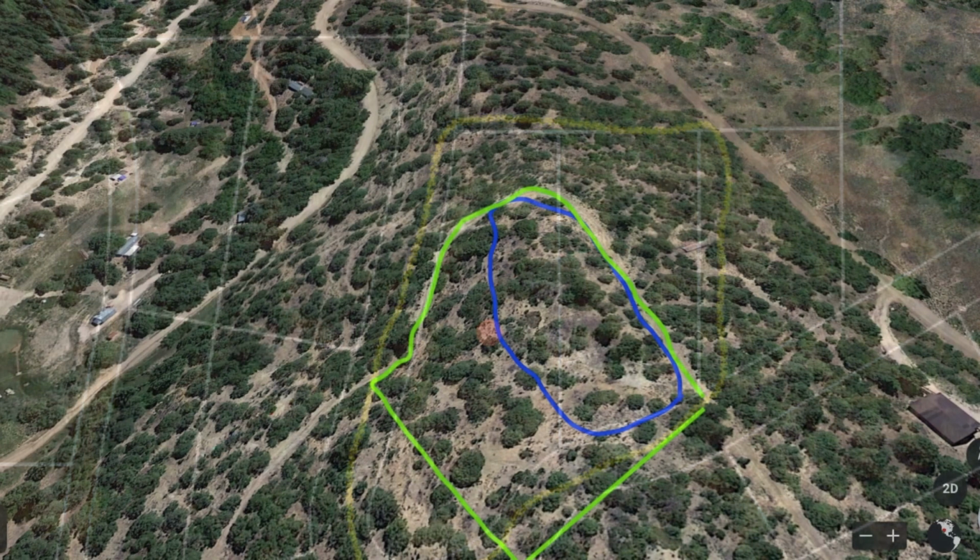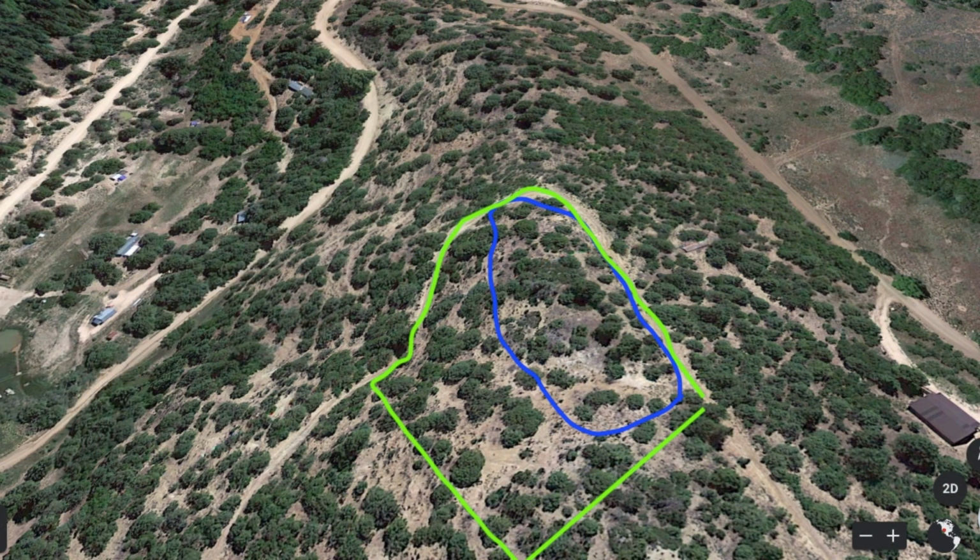So this one here, it's just on Google Earth. It's just showing you kind of how the property sits on this hill. I've outlined in blue where the flattest area is already. It does get steep on the bottom side of that, especially to the left side of the boundary in this picture. But where it's outlined in blue, you really could level that out for building a cabin, putting an RV pad, whatever you want to do there.